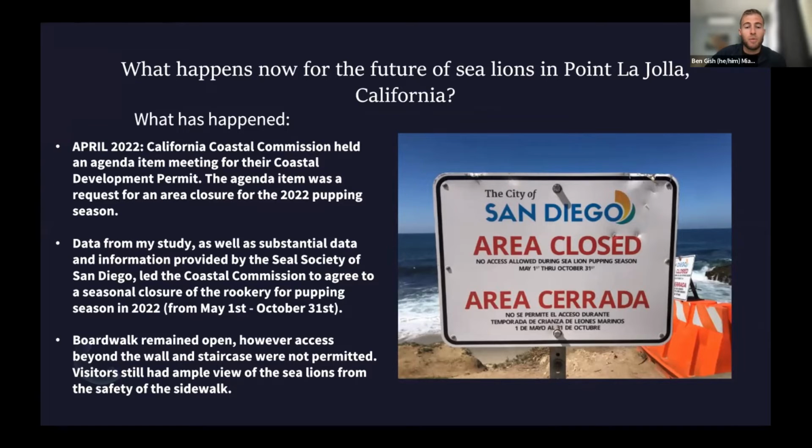The boardwalk remained open. However, access beyond the wall and the staircase were not permitted. Viewers still had ample view of the sea lions from the safety of the boardwalk. And this is just an example of one of the few signs posted along that boardwalk that has kept people out of that area, including a few physical barriers right here.